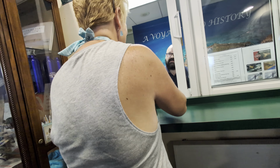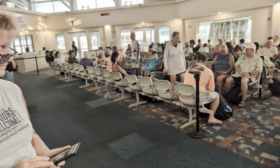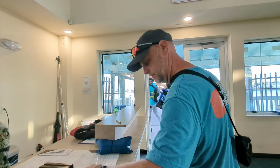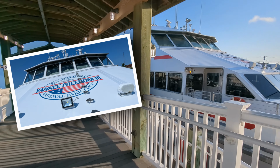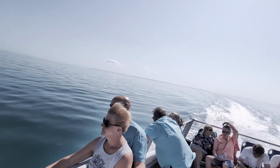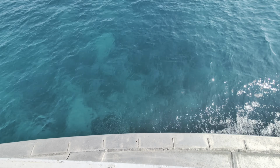We got our tickets, and while waiting to board, we were told we needed to sign a waiver if we wanted to snorkel. So on the way out, we grabbed our waivers and we boarded our ferry, the Yankee Freedom. The ride out to Dry Tortugas was almost 3 hours one way, and it wasn't long before we were in the iconic blue waters that this area of the Gulf of Mexico is known for.